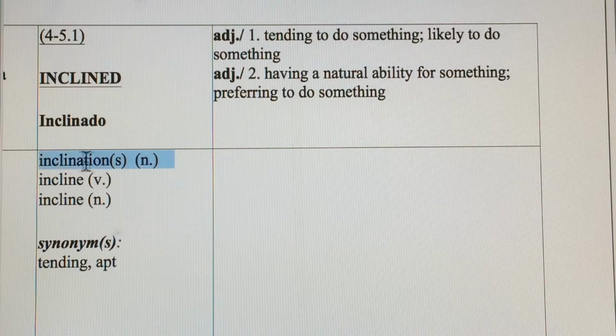The noun form is inclination. So you can use it in either definition. You can say students have an inclination to use a dictionary, or you can say that some students have a natural inclination for music. We have a verb form, incline, and we have a noun form, incline, as well.